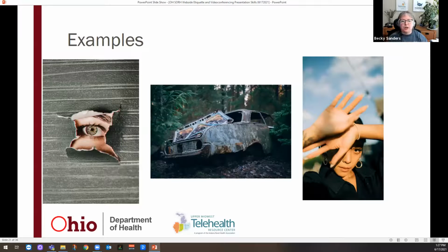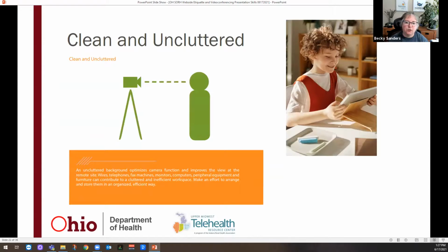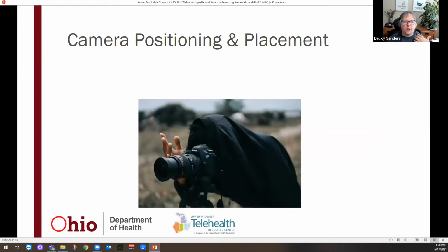All right, as we finish up today, I'm going to talk about some examples for lighting, what I call the junk in the trunk, which is your background, and eye contact. So you really want a clean and uncluttered view between you as the provider and that patient. In order to do that, you have to use the camera, so the external webcam or built-in camera on your device.